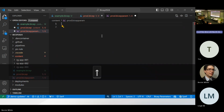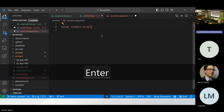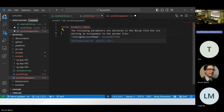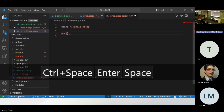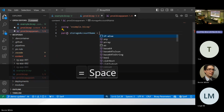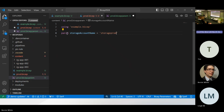So to do that, we've got a slightly different syntax we can use, using. And then again, we can go ahead and find our file. And if we hover over here, it'll basically tell you storage account name is a mandatory parameter, right? And we can then quickly fill that out just like we did before, with whatever our storage, dev, or prod in this case, property was, right?